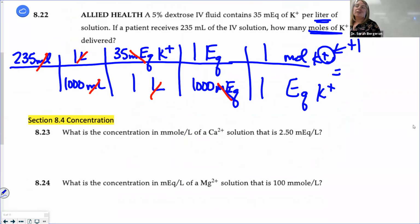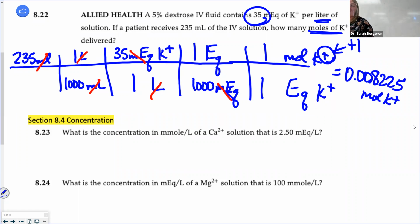What do you get? Love that calculator sound. Awesome. Something really small because I'm dividing by 1,000 twice. 0.008225. Okay, and my units are moles of K+, but is that the correct number of sig figs? No. How many sig figs? 2. This is my lowest number of sig figs that I used in my problem. So I need to go 0.0082 moles of K+.